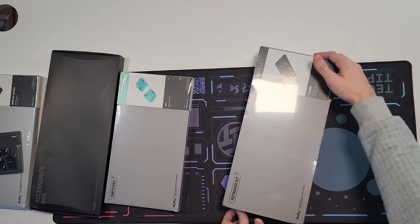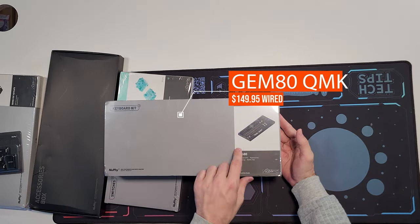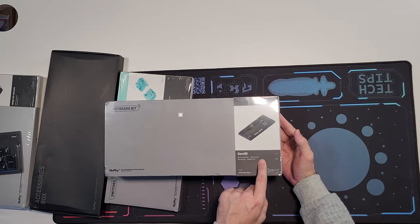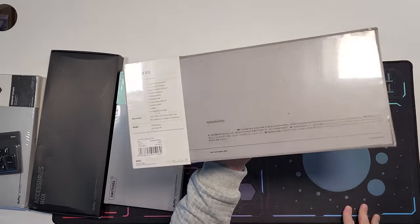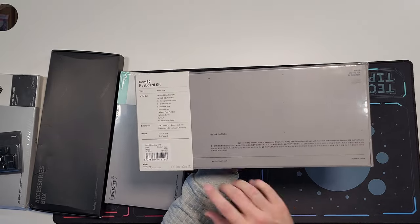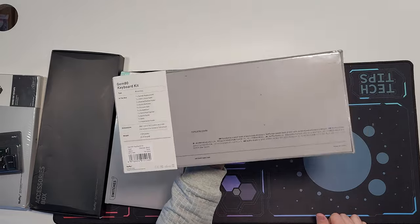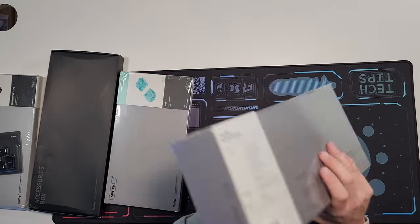And then next up, we have, that's pretty heavy. So this is the keyboard kit, the Gem80, normal profile, Gem series. Let's see what kind of data we have on the back here. On the back, it tells what we have in the box. We'll get into that in just a little bit anyways. Weight, 2.47 pounds. Definitely feels like it. She's got some weight to her. And I went with the Obsidian Black ANSI layout.